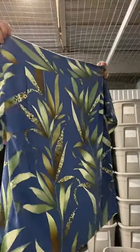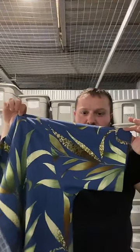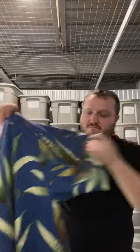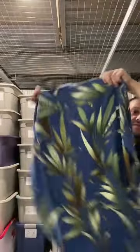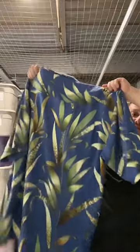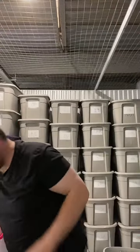I don't even know what that is. What is that, like palm leaves? What do you think? I don't know, some kind of a tree. But yeah, so 100% silk, Tommy Bahama, $5.86. Bamboo, there we go, bamboo. Nice bamboo-ish pattern. Any panda bear would love to have that.